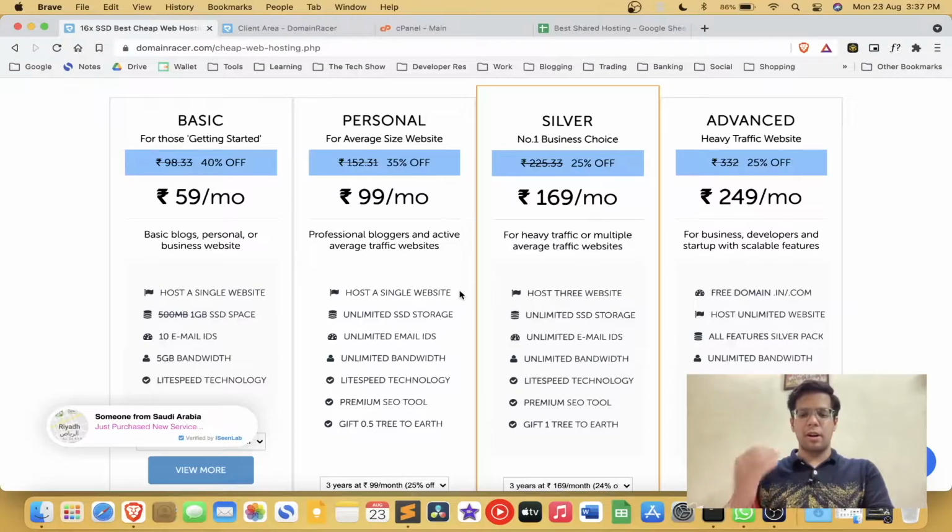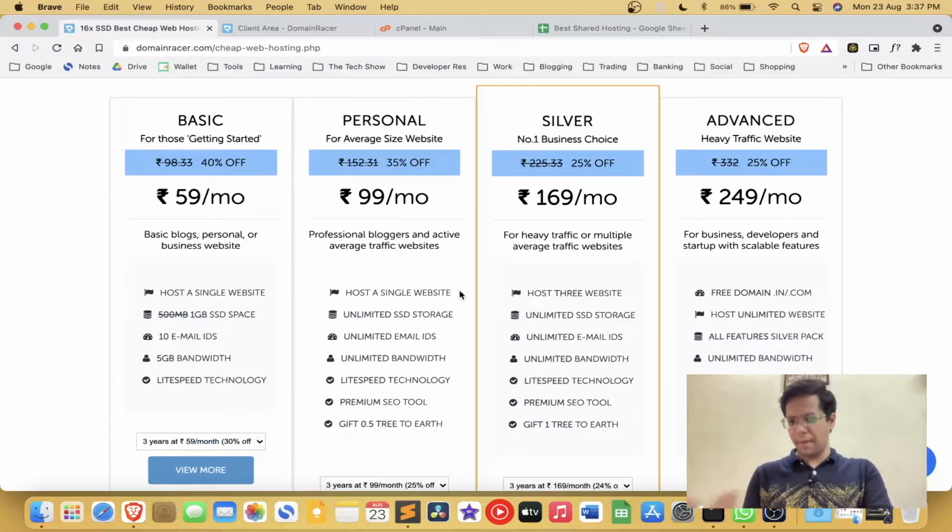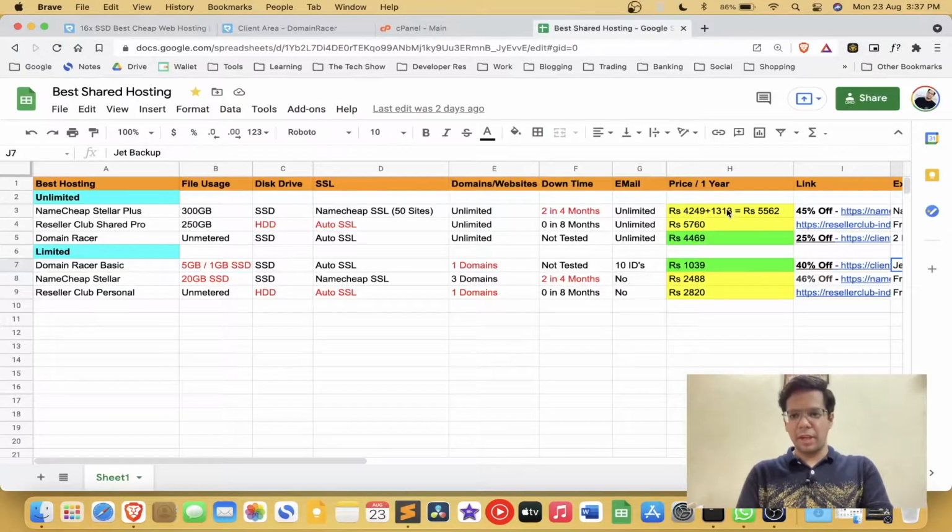But if you say you want to grow in blogging, you're definitely trying multiple niches. When you're trying multiple niches, you need multiple websites, and 3 websites is limited. Assuming the price is around 3000 rupees, then why won't you pay for the advanced plan, which will cost you 4000 a year? I have the exact amount right here.